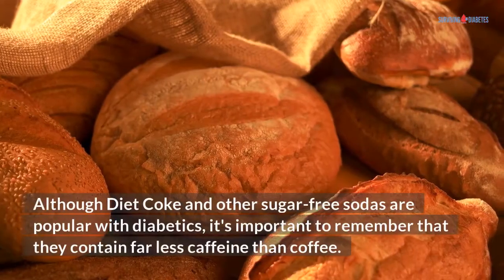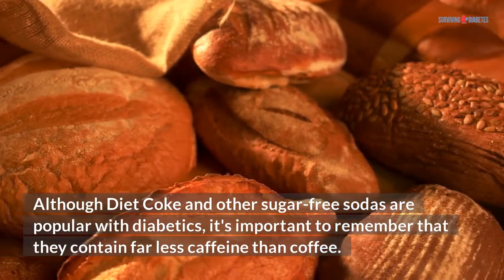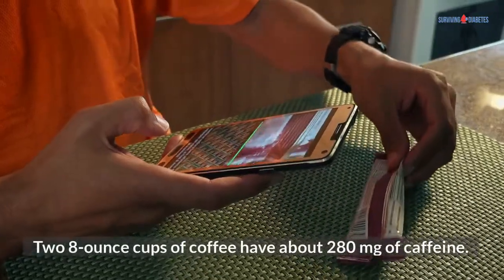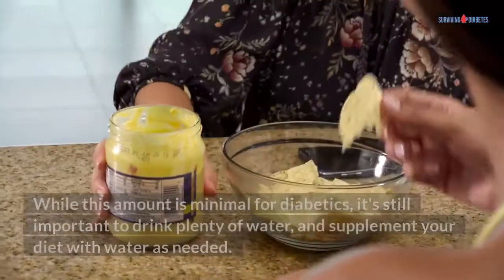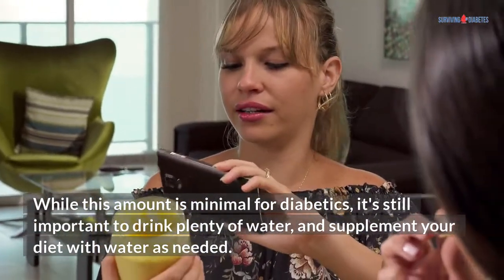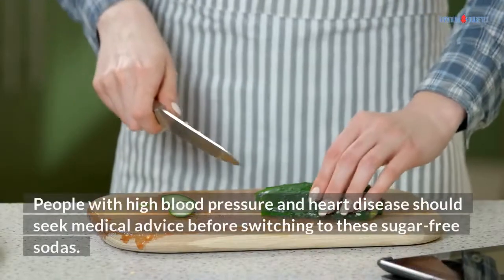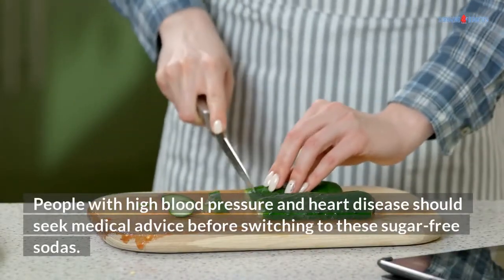Although Diet Coke and other sugar-free sodas are popular with diabetics, it's important to remember that they contain far less caffeine than coffee. 2 8-ounce cups of coffee have about 280 milligrams of caffeine. While this amount is minimal for diabetics, it's still important to drink plenty of water and supplement your diet with water as needed. People with high blood pressure and heart disease should seek medical advice before switching to these sugar-free sodas.